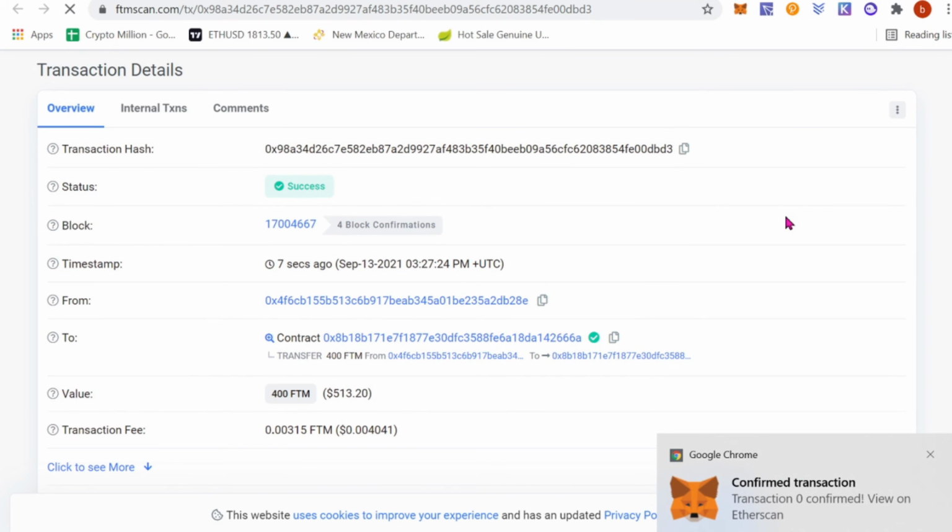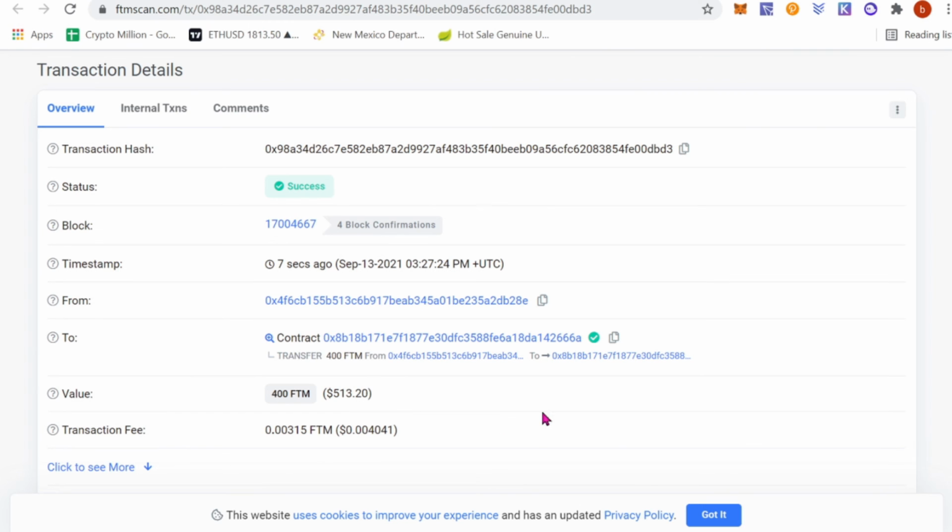We can see it's already confirmed. There it is. And we've sent that value of about $513.